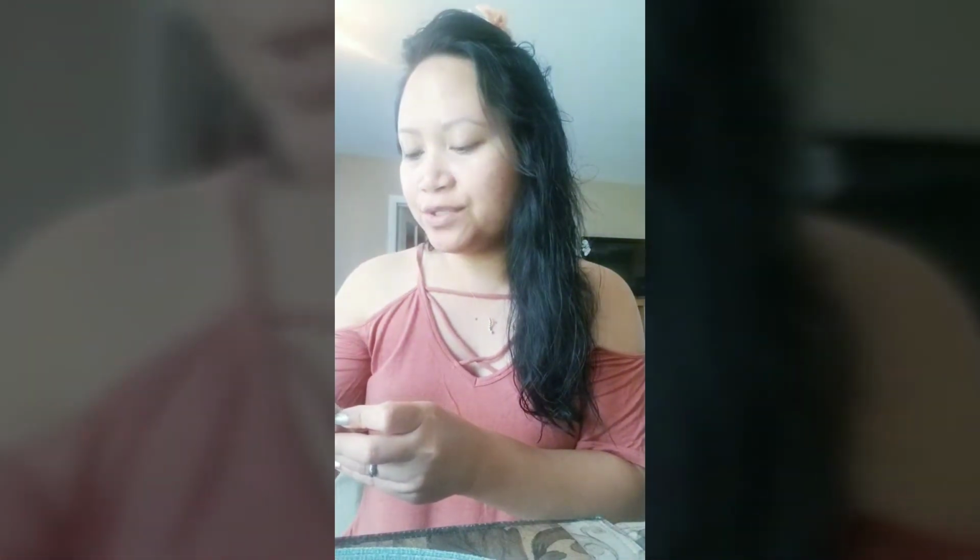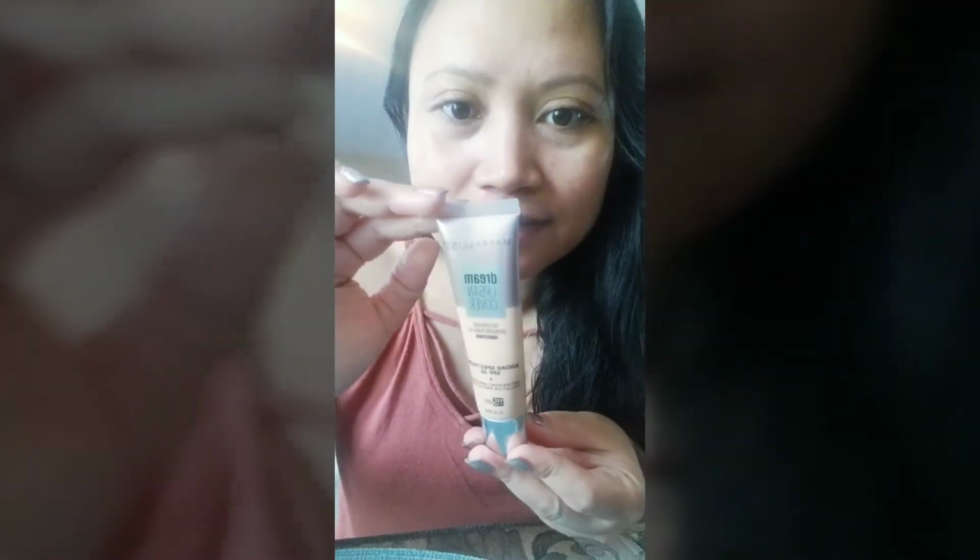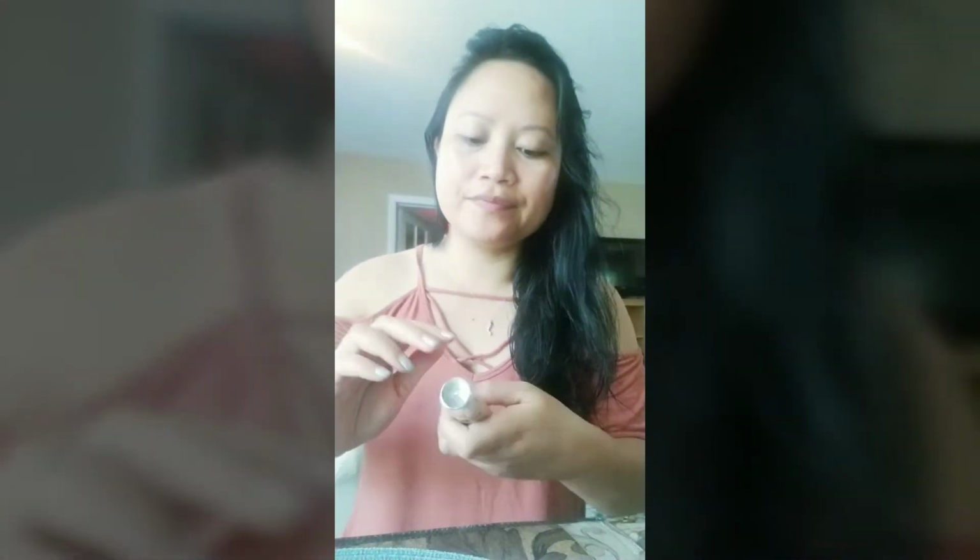And also, I use Maybelline for my sunscreen protective makeup. Okay, I use this product. I like this one because there's SPF 50, broad spectrum SPF 50, and it's antioxidant, so I love this one. So I just put a little bit on this. I don't need a lot. Too much is not good.